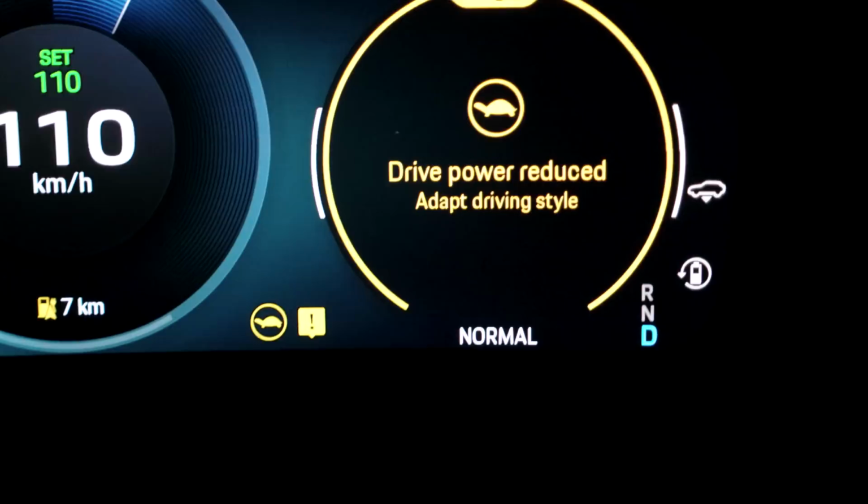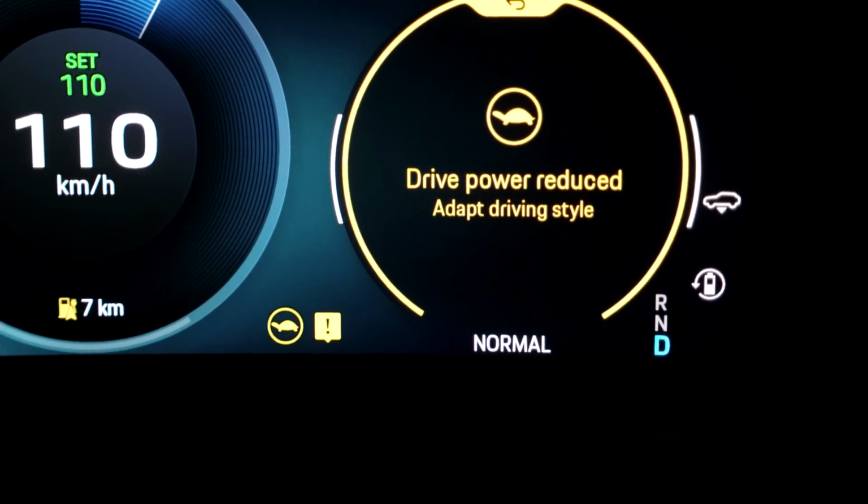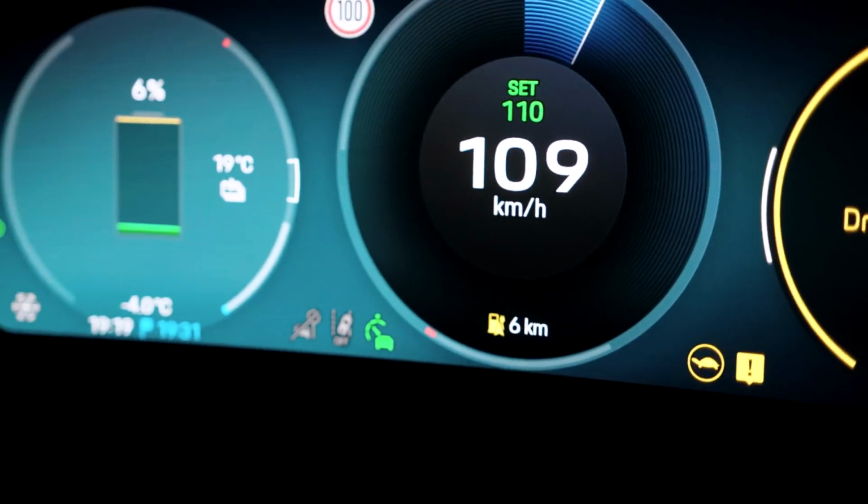But just be wary, once you hit 6-7% stated charge, the car does go into turtle mode, and if you're on the Autobahn, you're not going to be able to go 120, 130, 140 kilometers an hour. You're able to do that with other cars, so that differs depending on the car.